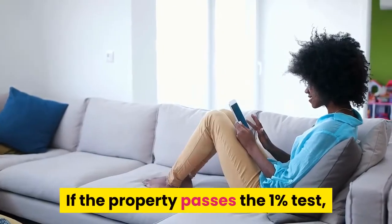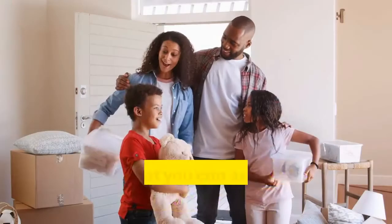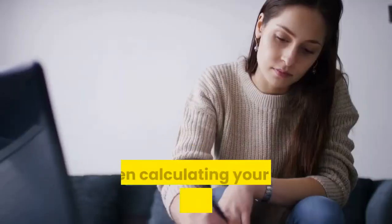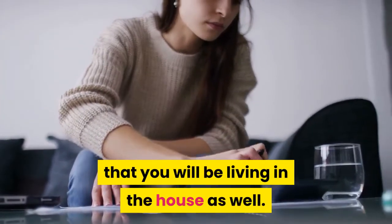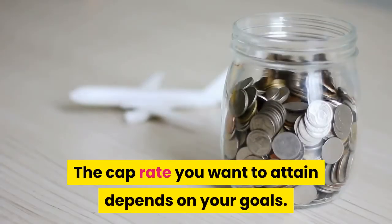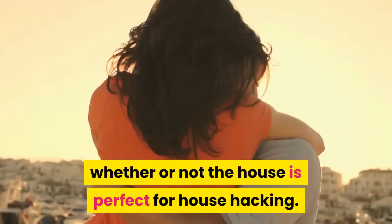If the property passes the 1% test, see if it will have a positive net operating income. This is what you can expect after paying the mortgage. When calculating your cap rate, factor in the idea that you will be living in the house as well. The cap rate you want to attain depends on your goals. If you love the cap rate, it is time to decide whether or not the house is perfect for house hacking.